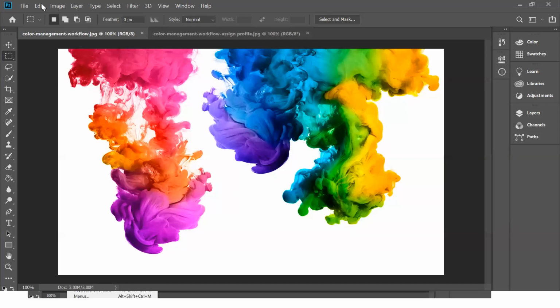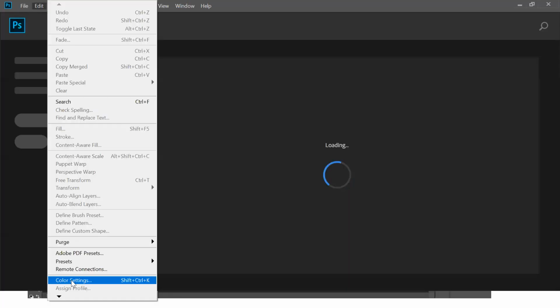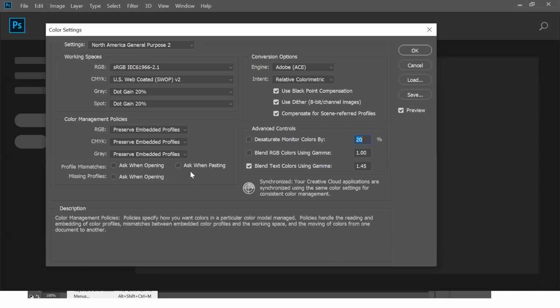Now these software applications have these color settings. There is something called ask when opening, ask when pasting, and so on, and embedded profiles. That means, as I told you all this time, when you capture something, you have to embed that profile and send it along with it. Or if you look at something on a certain profile, you have to send it along with that profile embedded. Then only the receiver will know, right, that this user has done all these workings based on this profile. So you have to always preserve your embedded profile when you save your files. And you have to set your working space, right?